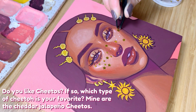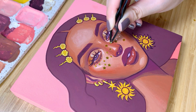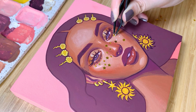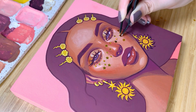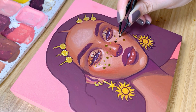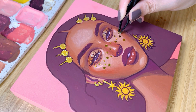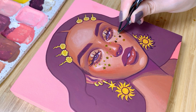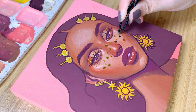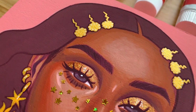Do you like Cheetos? If so, what type of Cheeto is your favorite? Yes, I am strictly a crunchy Cheeto gal. So satisfying. And last question, favorite crystal? I think crystals are so cool. I definitely am not an expert by any means, but I really love opals, which I don't know if that technically is a crystal, but rather a gemstone. But in any case, I think they're really beautiful, and it just so happens to be my birthstone as well.